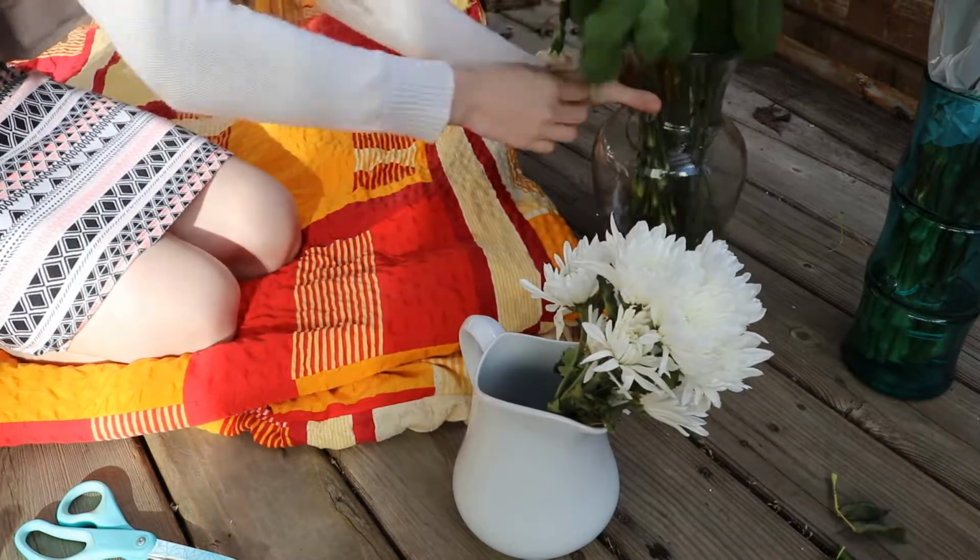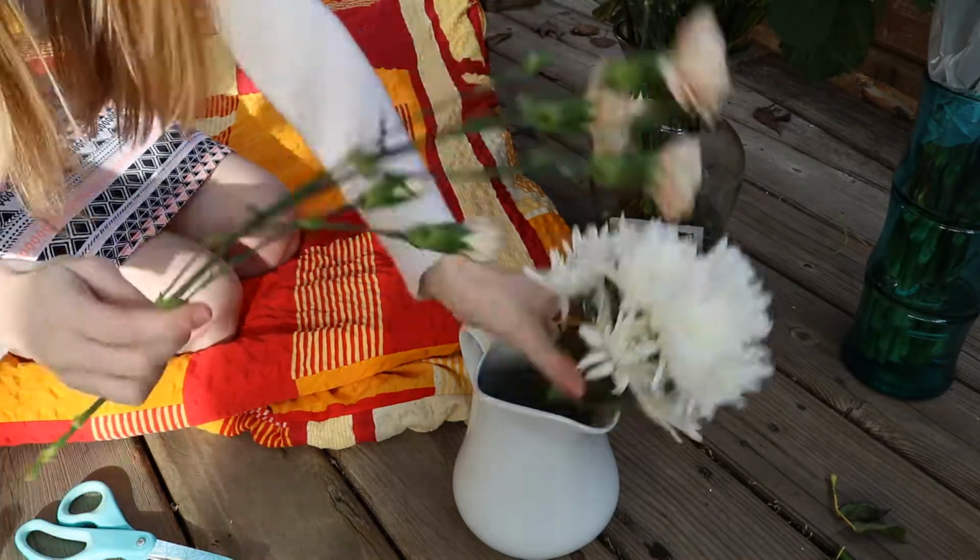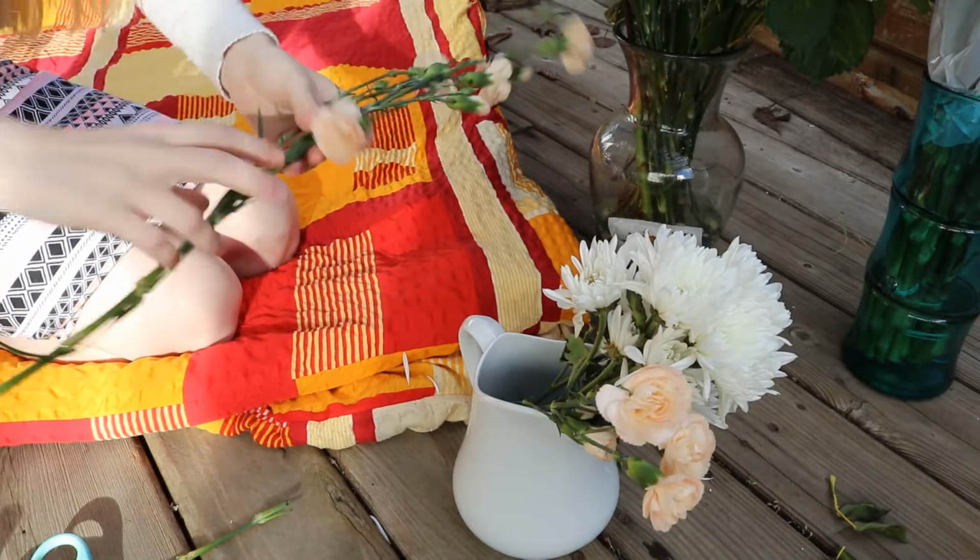These are some flowers I had left from a project I had been working on previously, and I just arranged those in my small pitcher.